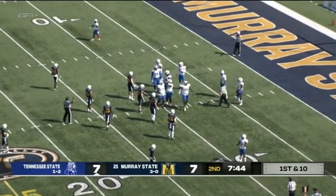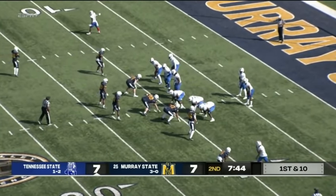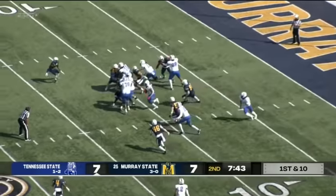First and 10 from their own 10. Second interception of the season for James Green. That's the third pick thrown by Preston Rice on the year. And for Tennessee State, right back at it, Isaiah Green, 7 of 8, 99 yards, and Devon Starling with 9 carries, 52 yards.